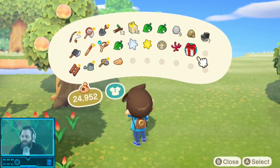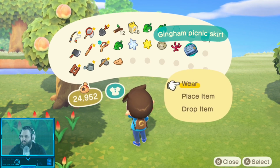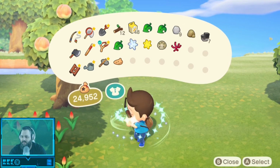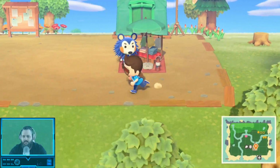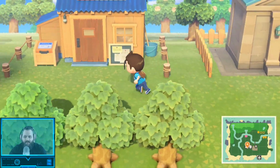Yeah, and I think it presents itself as what? Gingham picnic skirt. Aha! All right. Key feature of the game.